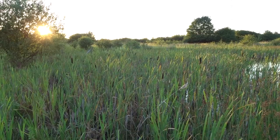Gorgeous light. So the sun's just come through, just below the cloud, just above the horizon. Probably got about 20 minutes of light left, something like that. Really nice light. It's just boosted the light levels a little bit, so I should be able to get some faster shutter speeds now, or maybe drop the ISO a bit, or even drop the aperture. But a bit stronger light should give me slightly easier settings to work with.